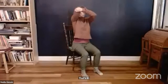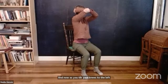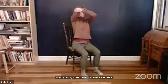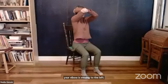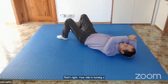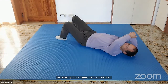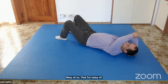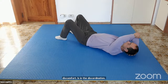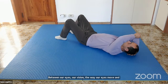And now, as you tilt your knees to the left, move your eyes to the left as well. So in other words, your elbow is moving to the left, or you're pulling it to the left. And that's right. Your chin is turning a little to the left, and your eyes are turning a little to the left. For many of us, the root of our neck discomfort is in the discoordination between our eyes, our vision, the way our eyes move, and the way our head and neck move. That's right.